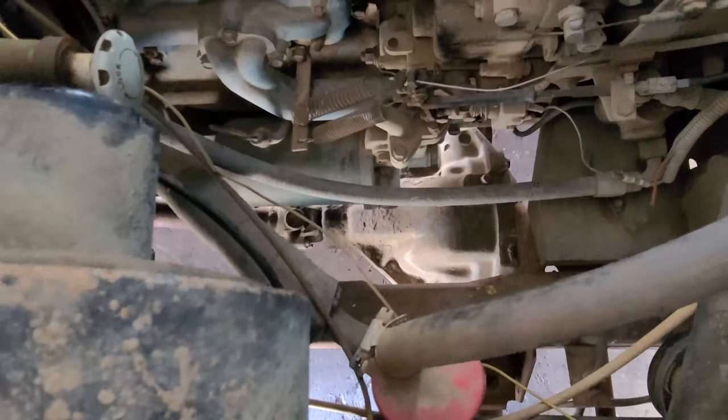All right, we'll give her a shot this morning. It's all primed up. Go look for leaks. Well, guy's in her now.